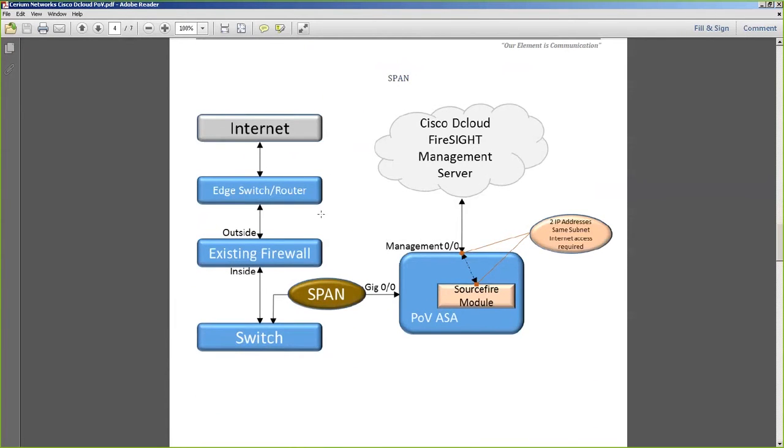So here's a couple of reference architectures. This is the dCloud version, with a SPAN port here off of the switch. Essentially you're mirroring the port here that is the inside interface to the existing firewall. You'll span that traffic into the POV ASA with SourceFire. It'll process everything here and apply policies. Again, they're not actual policies. I mean, you can set it to drop traffic, but it won't do anything because the traffic doesn't actually go anywhere. But it'll drop and log. And all of that data that's being processed will be reported up to Firesight Management Center where you can see all of that.